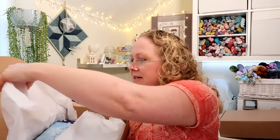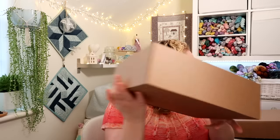And I normally put my advents in tissue paper and then in one of these fold up boxes, because I do like how they close like so. They open at the top there. So that's what you would get through the post.